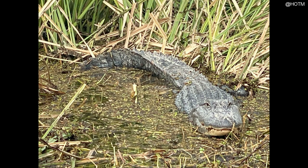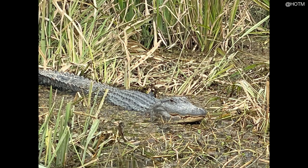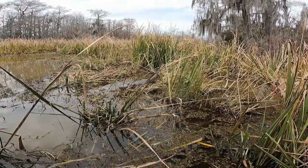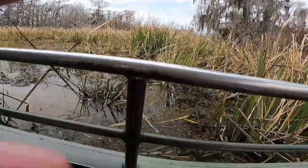Ancestors before alligators, 237 million years ago. Cockroaches and mosquitoes unfortunately made it out as well. Do without each other. Yeah. How many of y'all came on the tour? Is that crazy or what? Just one? Sure. Yeah, always a bonus this time of the year.